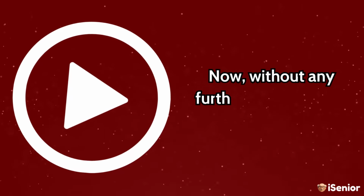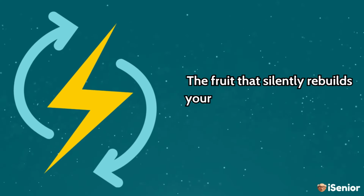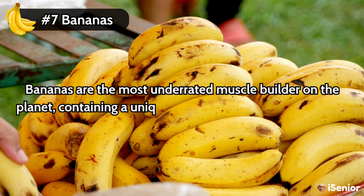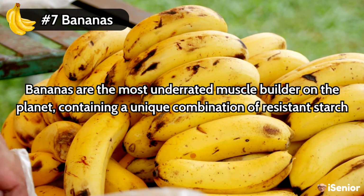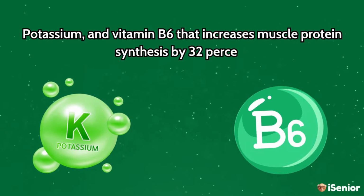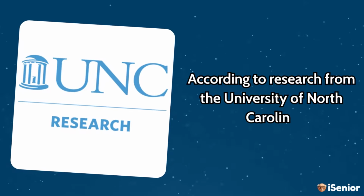Now, without any further ado, let's start with number 7, the fruit that silently rebuilds your energy systems from the inside out. Number 7, bananas. Bananas are the most underrated muscle builder on the planet, containing a unique combination of resistant starch, potassium, and vitamin B6 that increases muscle protein synthesis by 32% according to research from the University of North Carolina.